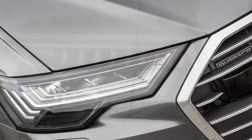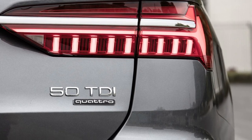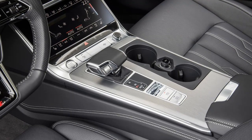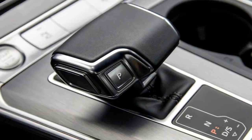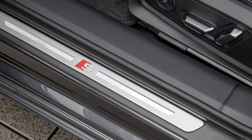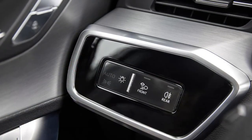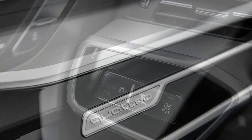Most options found within the packs might be specified individually, but it makes more sense to choose the bundles. Also some on the following: adaptive air suspension. Standard suspension with damper control. Dynamic all-wheel steering. Panoramic sunroof. 4-zone climate control. Bang & Olufsen 3D advanced sound system.